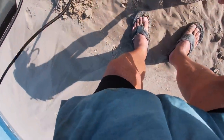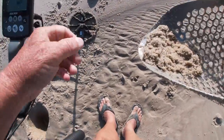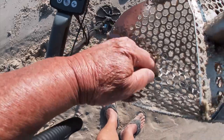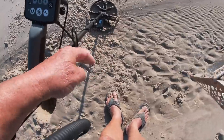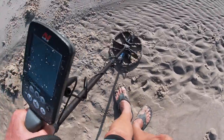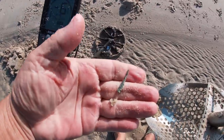I see something shiny right there. That's not it. Got it, whatever it is. Well, it really is teeny. That's a third one of those I got.